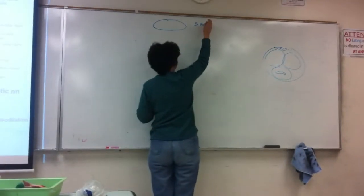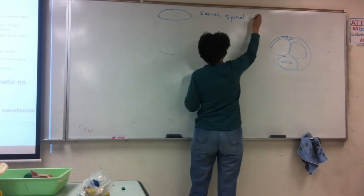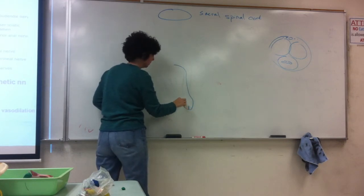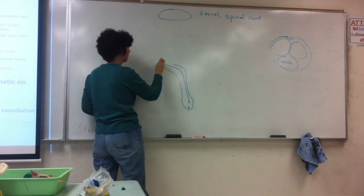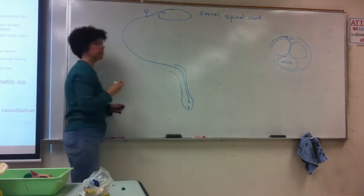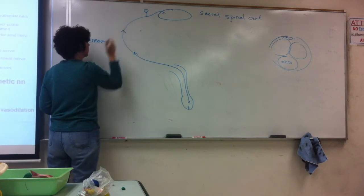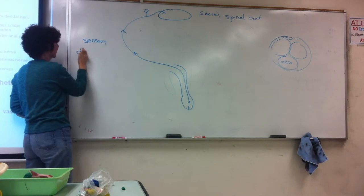And we're talking about sacral spinal cord. Sensory pathway. Those arrows aren't part of the neuron. I'm just showing you the direction of the information.